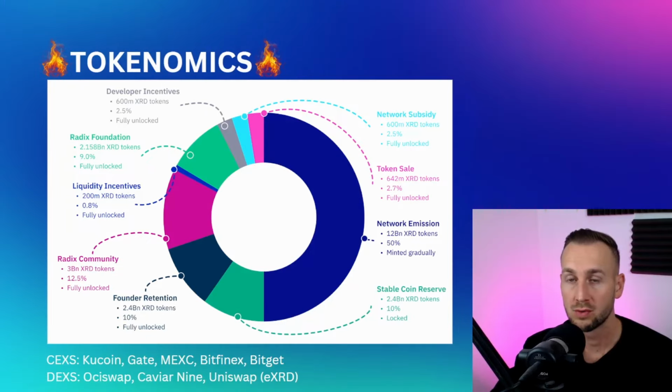Why would you want to hold the XRD token? Well, it is the gas token of this network. You may wish to stake it as well for some passive yield. Radix has many uses within their DeFi ecosystem. Maybe you'll want to use it as collateral, or maybe you want to LP it. And as you can see via the flame emojis up there, this is also a deflationary token. So as per the network fees, 50% of network fees are actually burned. This will mean that the burn rate is proportional to the network activity. So if they can stimulate more activity on here, the burn number is going to increase.